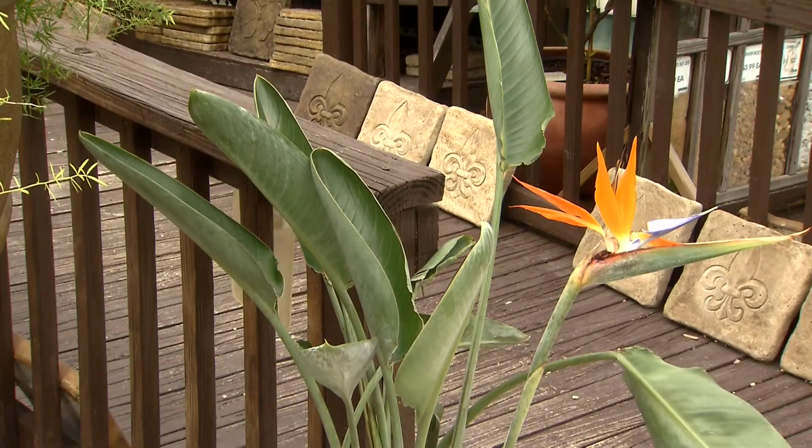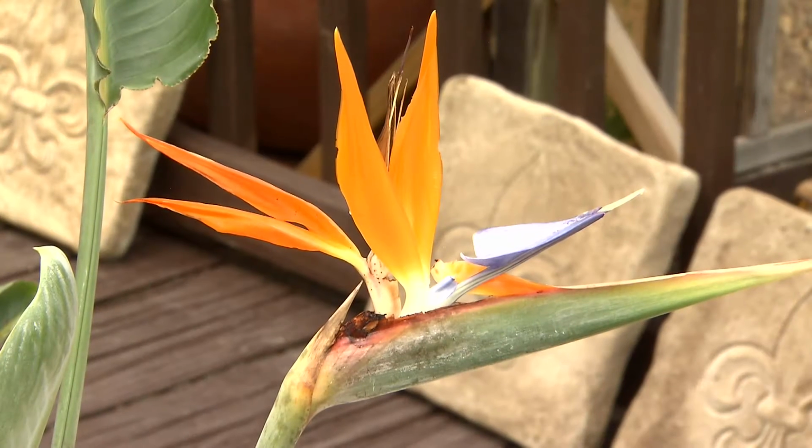So again, plant your tropicals as soon as possible, and the bird of paradise is a great one to choose.